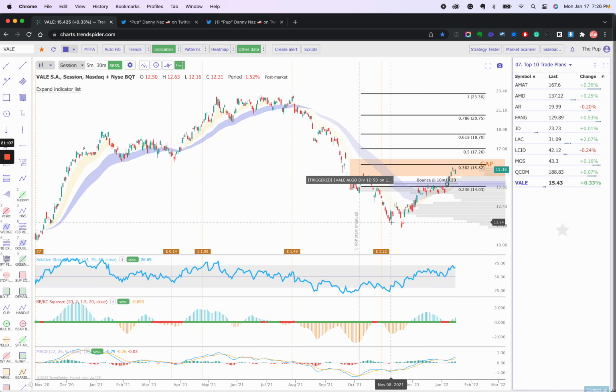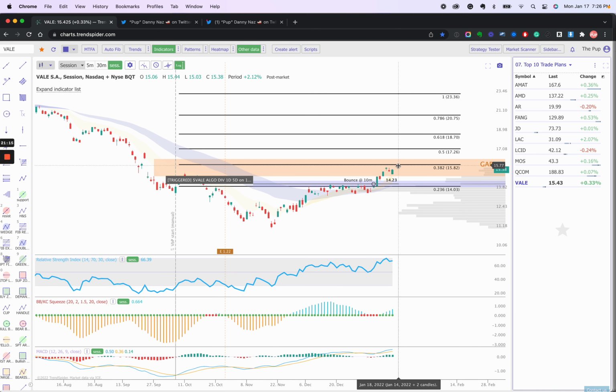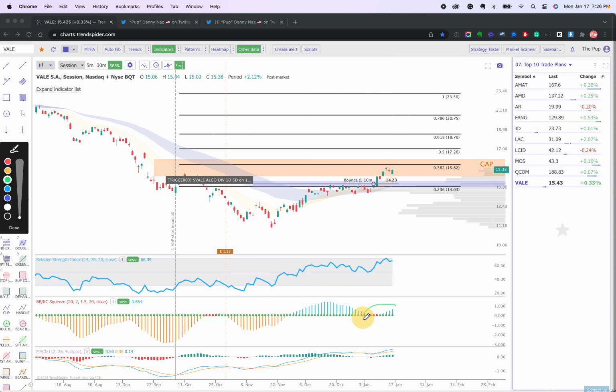So what I'm looking at here is we are starting to test the gap down right here. And we started to fill the gap right at the 382. We got rejected pretty close to it, right off of 15.82. But we did get a TTM squeeze firing. We're five dots into that squeeze right here. We had a MACD crossover here, and we're not quite overbought on RSI. So watch for a break over 15.82. You could target 17.26, 18.70, and then 20.75 to the upside.